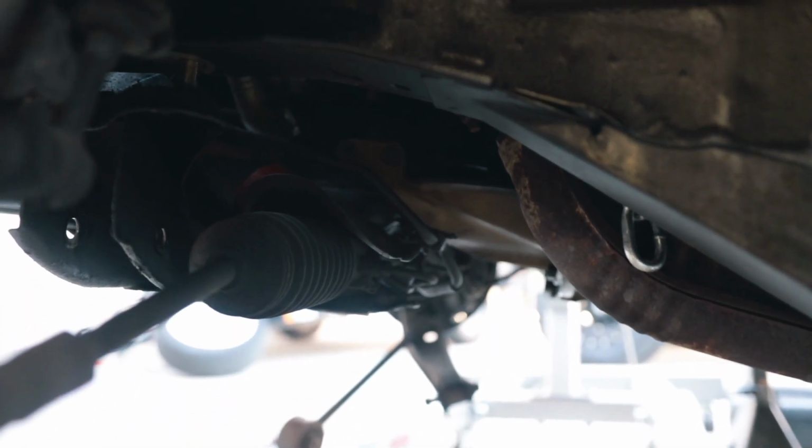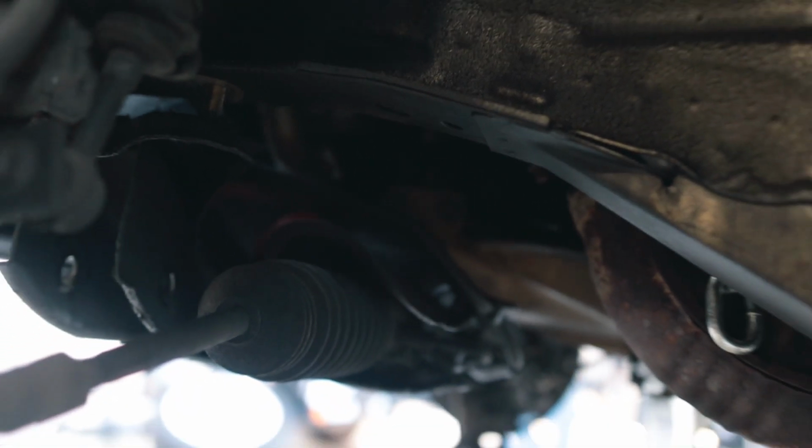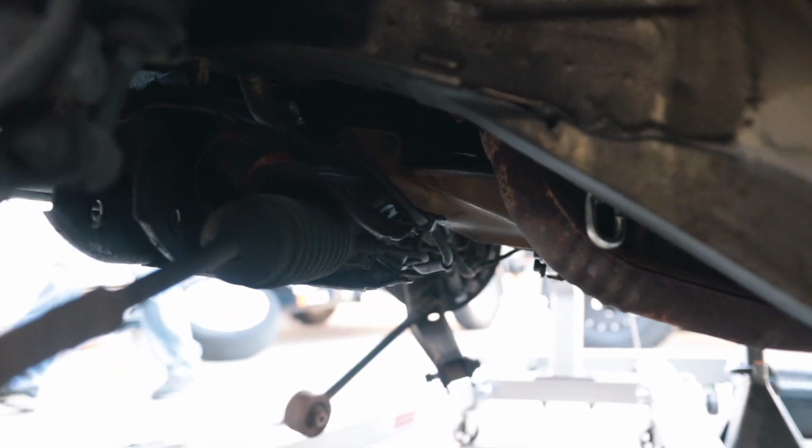There's a bunch of brackets bolted to the subframe that are for power steering lines. I don't remember my 240 having that, so I'm having a little bit of difficulty trying to get those off.